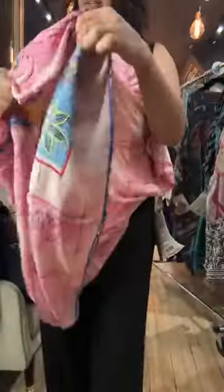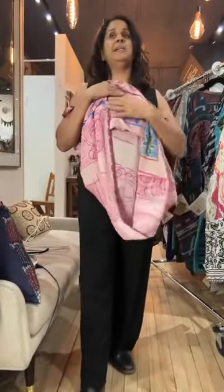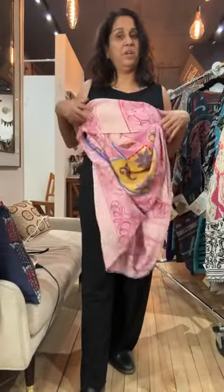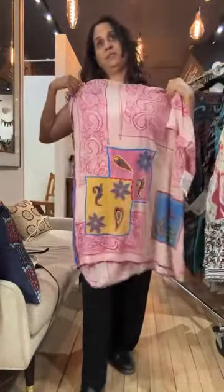And the back is there. So I would say it is not itchy, it is textured, but not itchy. But there you go. Beautiful, beautiful summer piece right there.